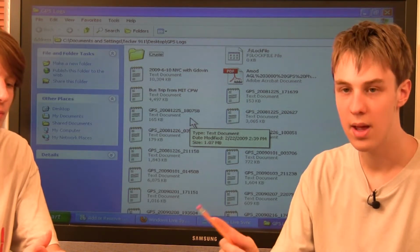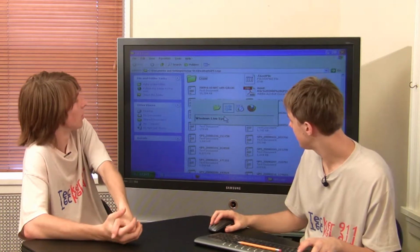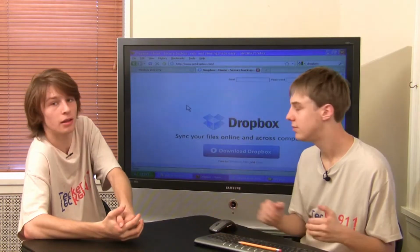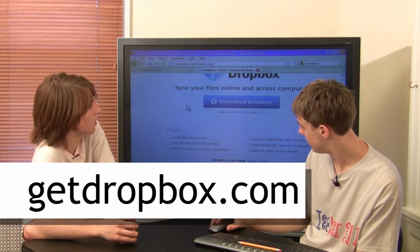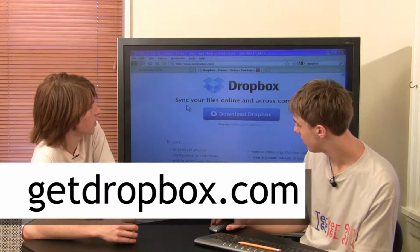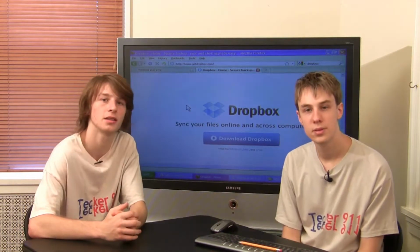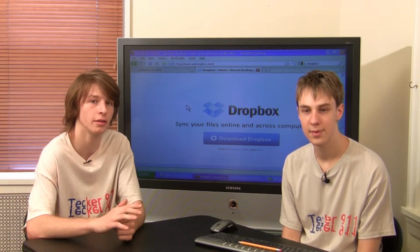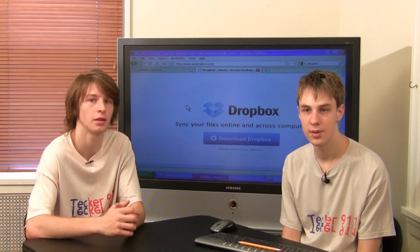Yeah. There's an alternative to this service, Dropbox. Reed's going to talk about this one. It's similar, yet different. I personally like Dropbox for my backup and synchronization of files. That's at getdropbox.com. You can just go there, and the main thing I like about Dropbox over Windows Live Sync is that, one, you can access your files online just from a web browser, so you don't even have to download anything. Another thing is it does work on Linux if you have that.